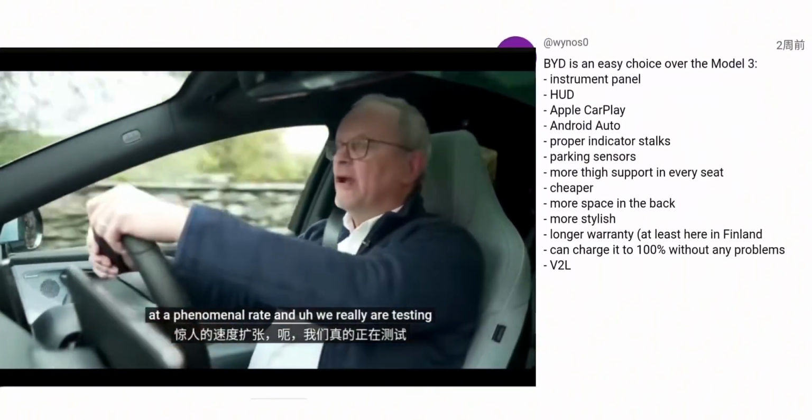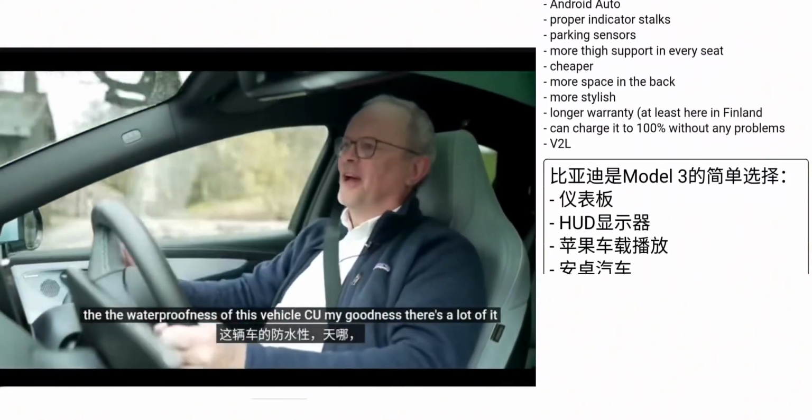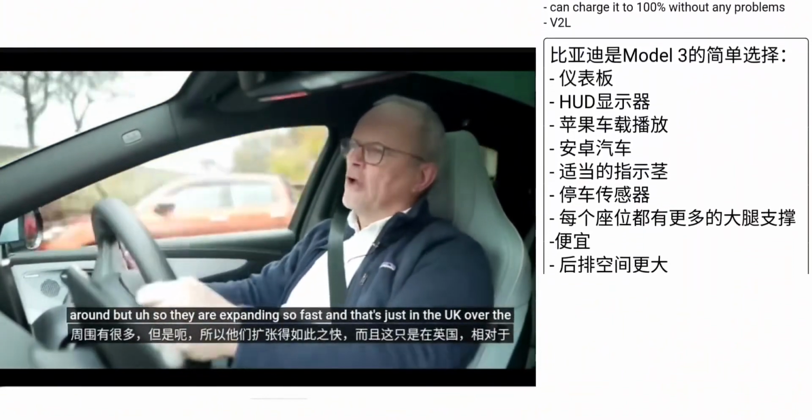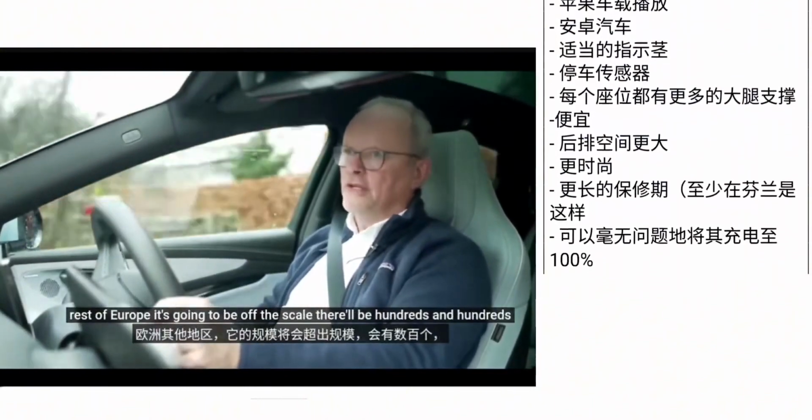And we really are testing the waterproofness of this vehicle, because my goodness, there's a lot of it around. They are expanding so fast, and that's just in the UK. Over the rest of Europe, it's going to be off the scale. There'll be hundreds and hundreds.